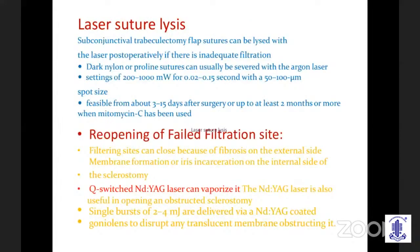Then we have laser suturolysis, which we regularly use post trabeculectomy, and we have reopening of failed filtration sites, which are also regularly used by us. The Q-switched laser can actually vaporize and make an opening where there is an obstruction in the sclerostomy, and a single burst can be used to do it.